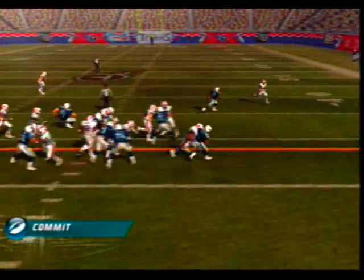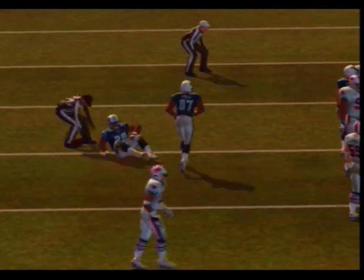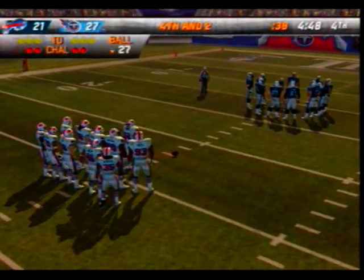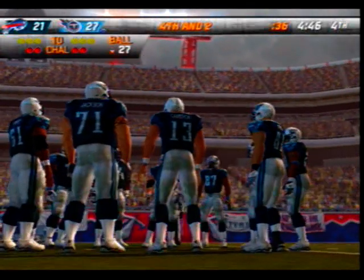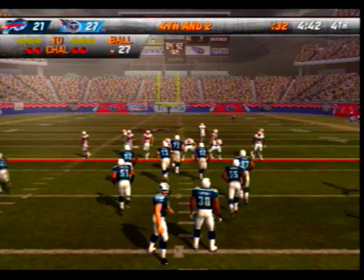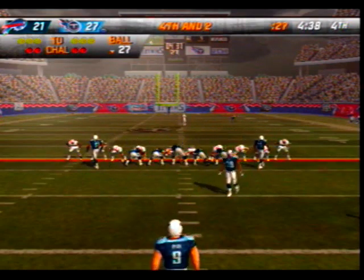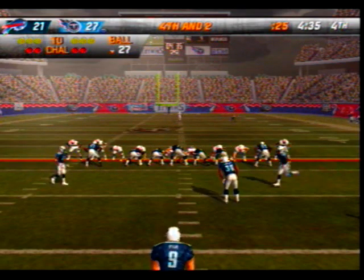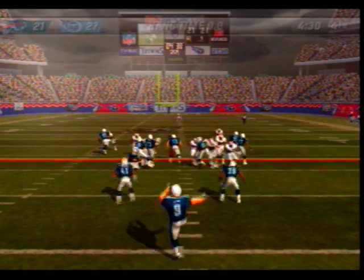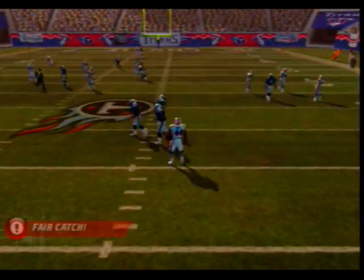And we can attribute this lead to their ability to convert on third down. A third down run, not enough to keep the drive alive, so the punting team coming in. There's nothing wrong with trying to grind it out in the fourth quarter when you're playing with a lead. Ryan is ready to punt this one away. Gordon is the deep return man. He signals for a fair catch.